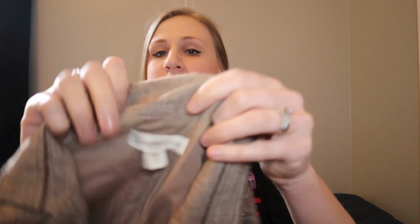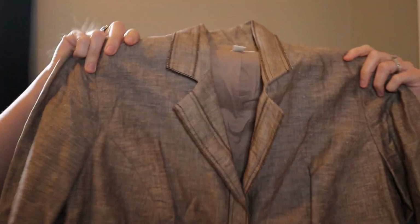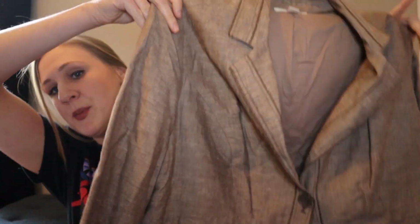Next we have another Coldwater Creek. This one is size 20, and I believe this is a linen blend. Let me double check. I don't want to say it if it isn't true. No, it's 55% linen. Okay, cool. So it's a linen blend blazer jacket. Again, absolutely perfect for the season. Great size, great fabric content, easy to grab for 75 cents.